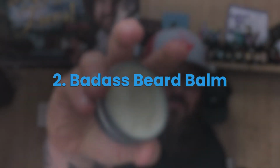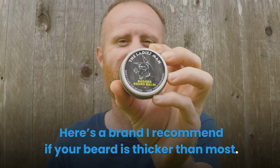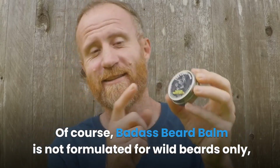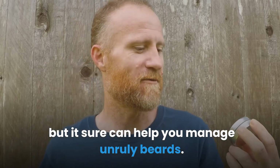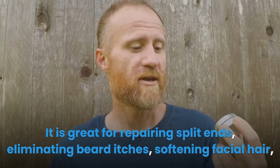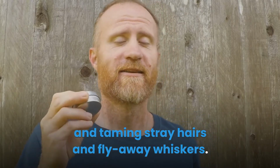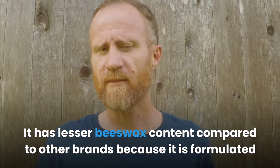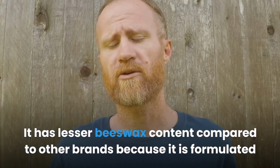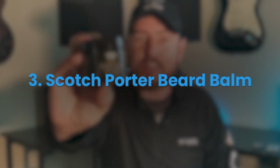2. Badass Beard Balm. Here's a brand I recommend if your beard is thicker than most. Of course, Badass Beard Balm is not formulated for wild beards only, but it sure can help you manage unruly beards. It is great for repairing split ends, eliminating beard itches, softening facial hair, and taming stray hairs and flyaway whiskers. It has lesser beeswax content compared to other brands because it is formulated to provide more moisturizing benefits than long-lasting holds.